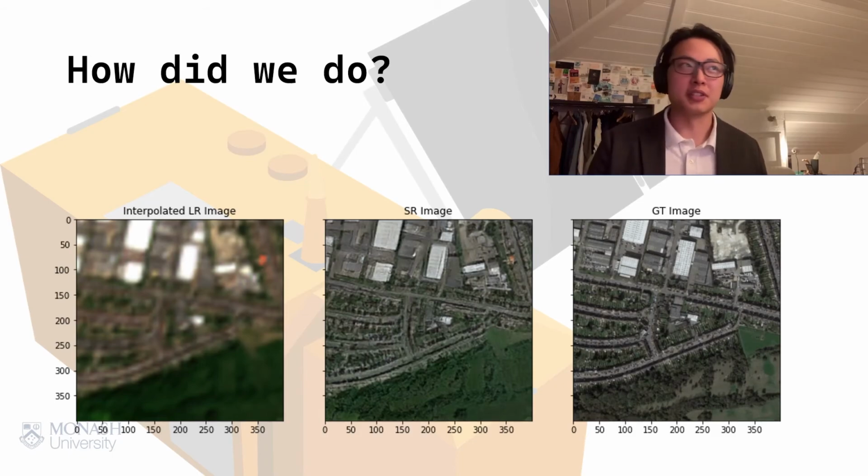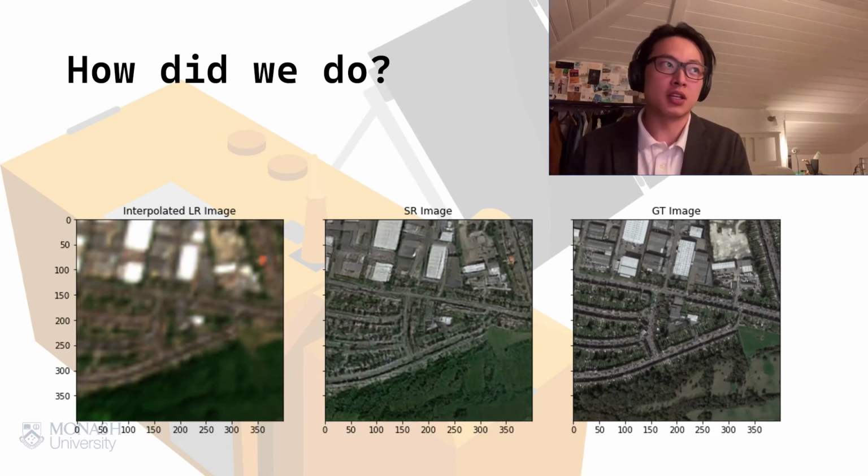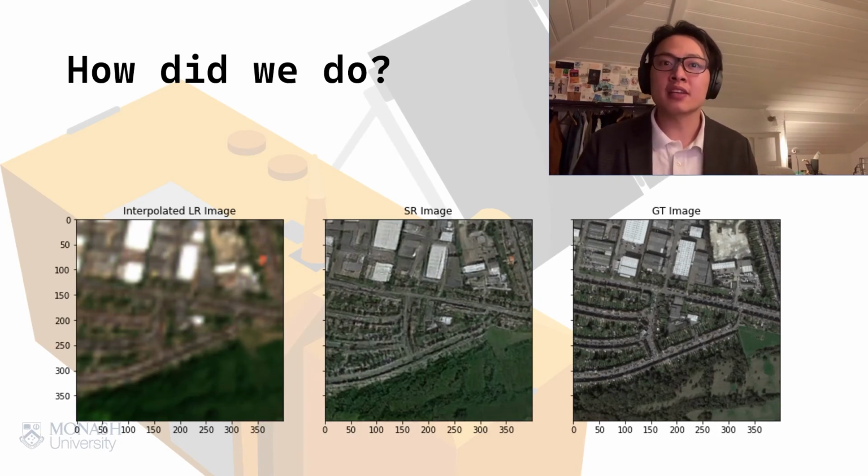Well, let's have a look at our results. It looks great, right? Our output image seems to have restored a whole lot of the detail that's missing from the Sentinel-2 image that's present in the ground truth image. We also see a significant improvement in peak signal to noise ratio.